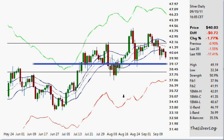There we go. So obviously we've had a hit from that level. So we're still bullish from this level to this here. If we break below here, it will go neutral.